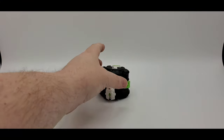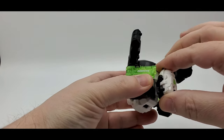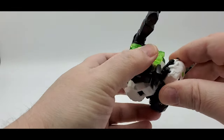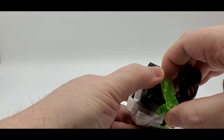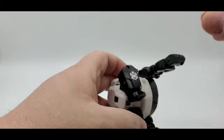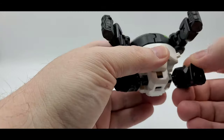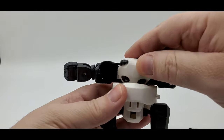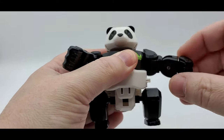All right, let's transform him into his beast mode. First things first, you want to untab these. You want to get the little man out. He is tabbed in right there. You see the little peg right there. It goes into that slot. And you just unpeg that one. Then you want to take the weapons off as well. They are pegged in right here on the side. Right there. All right, so I guess you want to unlock it. And then do that. Then you want to open up his chest. Flip out his head. Right there. Close the chest back up.